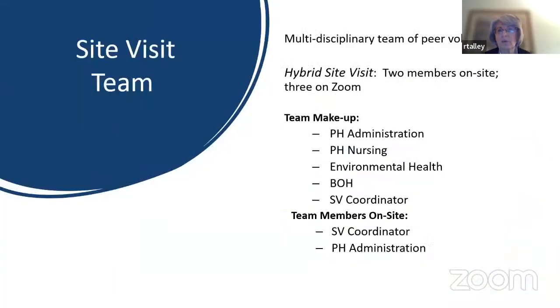The team is comprised of five members as a multidisciplinary team, and they're peer volunteers. They're made up of a public health administrator, public health nurse, generally an environmental health director, a board of health member, and a site visit coordinator.